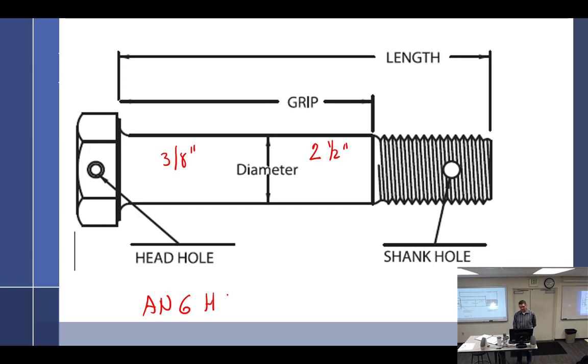What's my dash? Length. 24, because it's 2 inches and 4/8. 4/8 is 1/2 inch. And that's it, because there's a hole. If I filled in the hole, then it would be an A. A, absent the hole. Okay.